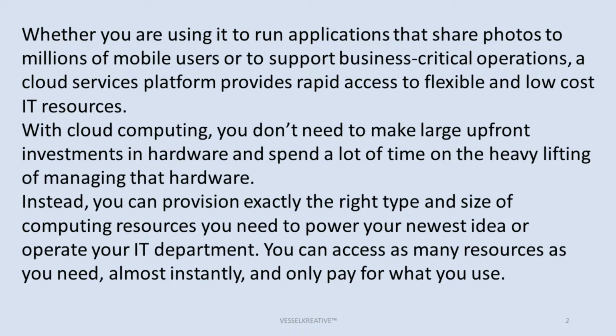With cloud computing, you don't need to make large upfront investments in hardware and spend a lot of time on the heavy lifting of managing that hardware. Instead, you can provision exactly the right type and size of computing resources you need to power your newest idea or operate your IT department. You can access as many resources as you need almost instantly and only pay for what you use.